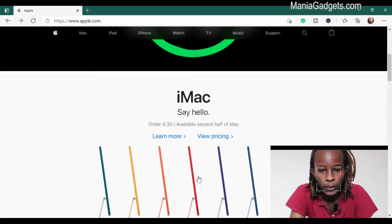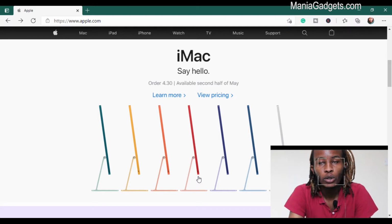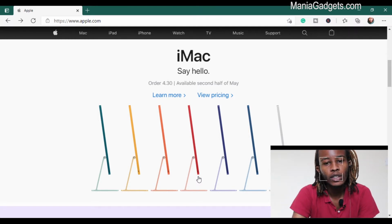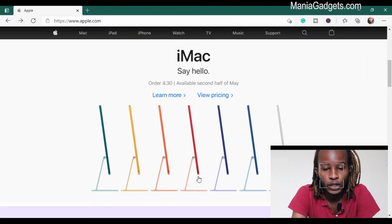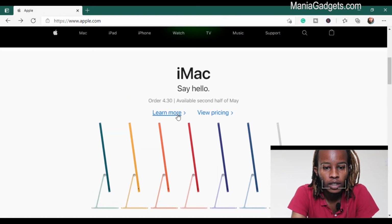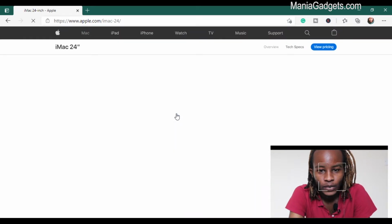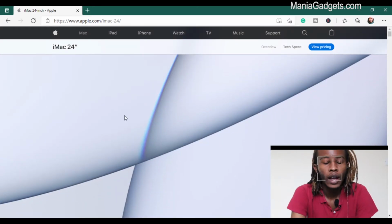Which is amazing if you think about it, because being an Apple event, they really outdid themselves this time. Normally they launch most of their products around September, and the September event is usually the one with the most launches, but this time they launched a lot of products in April, which is amazing. If you're an Apple fan, an Apple nerd, you really love this. So the new iMac comes first, at 24 inches.